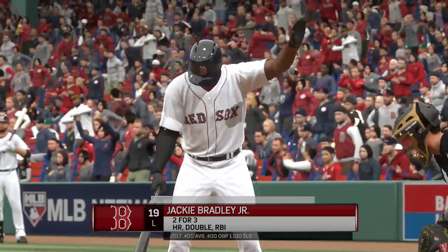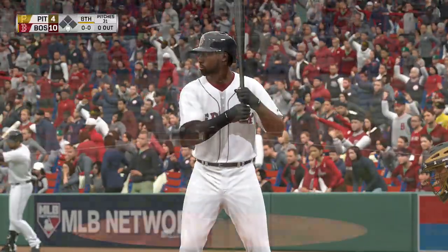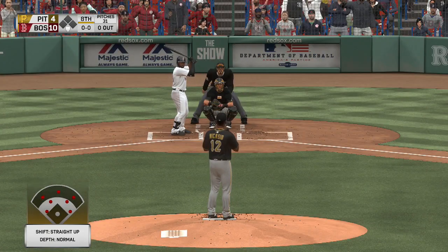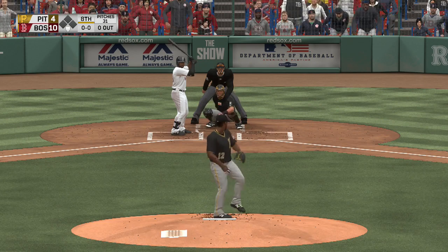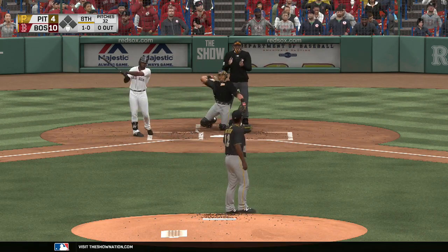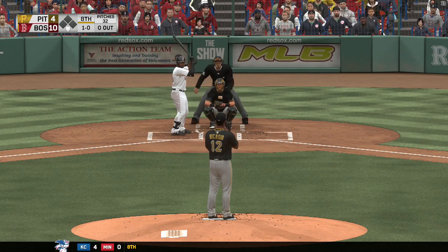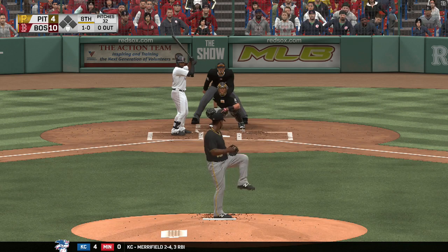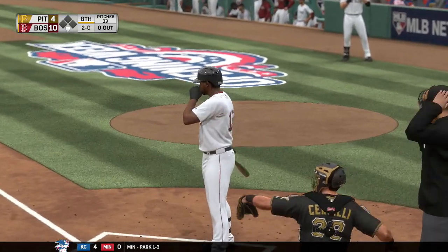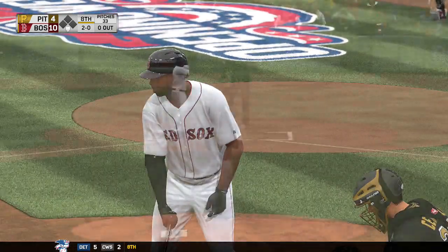Trying to pick things up where we left off. Jackie Bradley Jr. He's 2 for 3 with a home run and a double. Into the windup and the pitch. A fastball off the plate away. It's ball 1. And a fastball that's about off the radar screen there. It's 2-0.